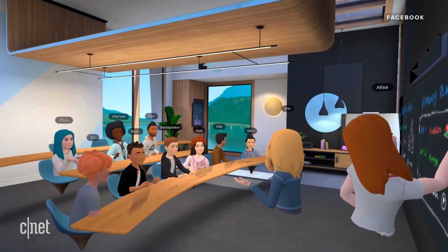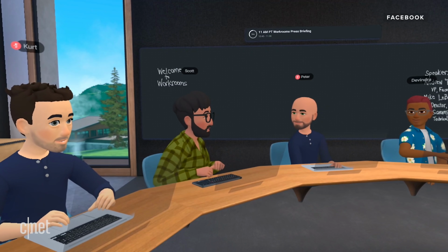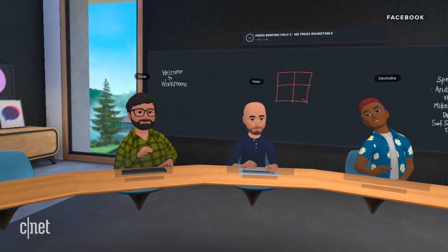But Facebook's also working on bringing other people into it who aren't wearing VR headsets. Workrooms works with people who are doing video chat on computers and phones. You could send an invite link and have them hop in. We actually saw a screen where people were talking in one of those little Zoom-like grids while we were all appearing as avatars. It's one smaller step to where this future of virtual work might go.